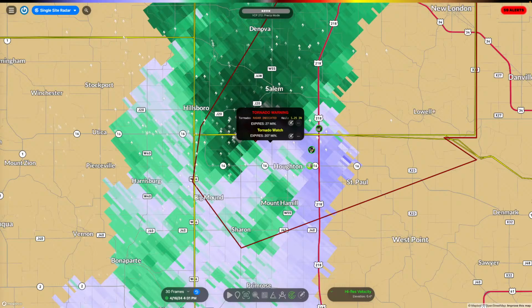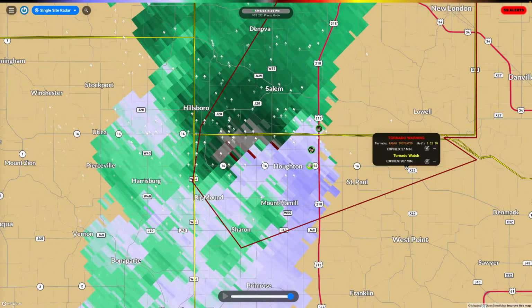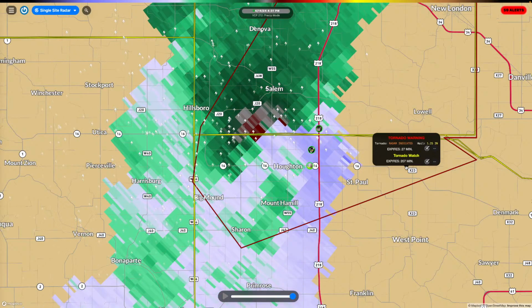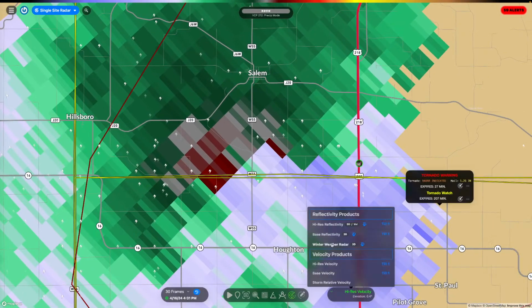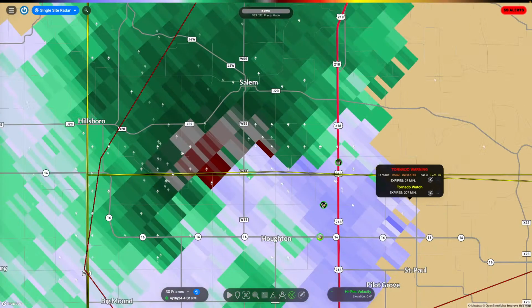Again, somehow this is only radar indicated. This could have been on the ground for a few minutes now, actually. If we take it back a few frames, we see it's been producing very impressive velocities for quite a while now, but it's potentially even at its peak now as it heads up towards the south and the east of Salem, Iowa. Once again, we are near Houghton and Salem, Iowa. So you need to be taking cover now in this tornado warning.